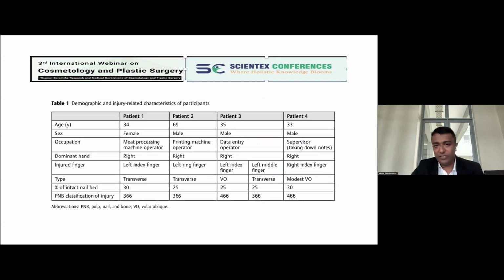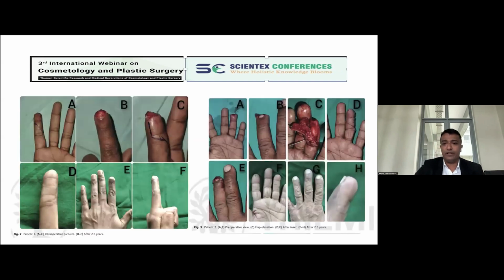So this table shows the demographic characteristics of our patients. As we mentioned, we had 4 patients who had 5 fingertip injuries. And if you focus on the amount of nail bed left in all of these patients, it was about 25 to 30%, which is generally hard to achieve a good outcome with. And this picture shows 2 of our cases. If you focus on the right-hand side, which clearly shows very little nail bed is available, the final result is quite satisfying.